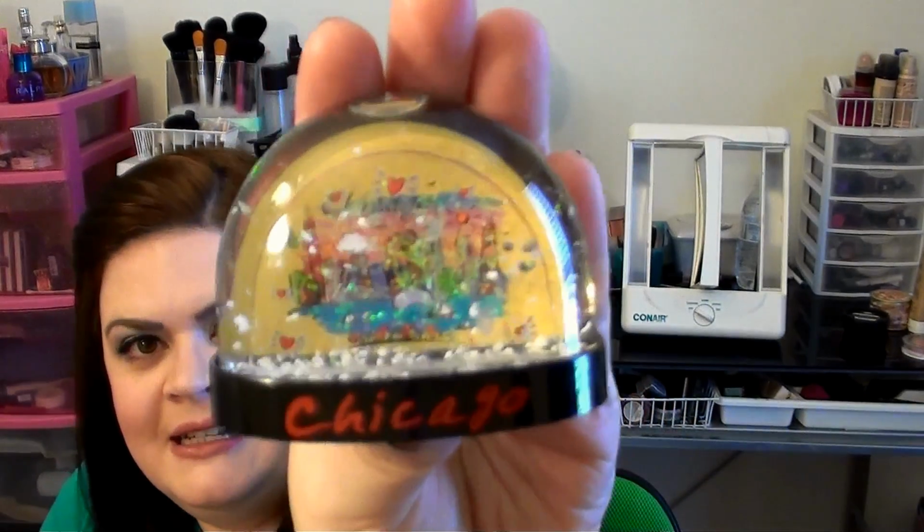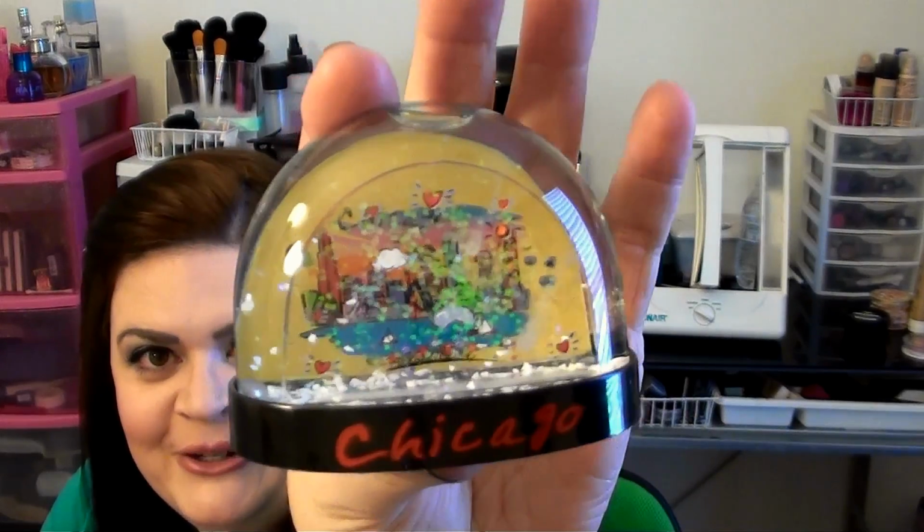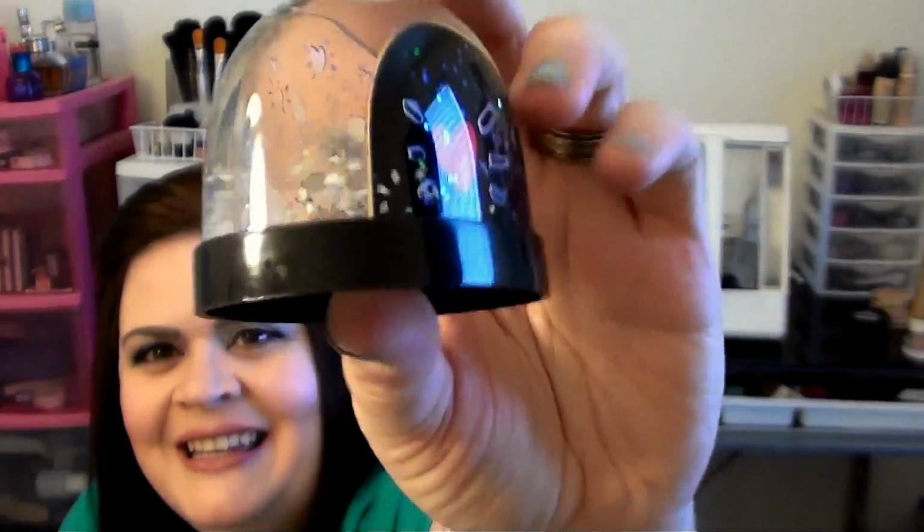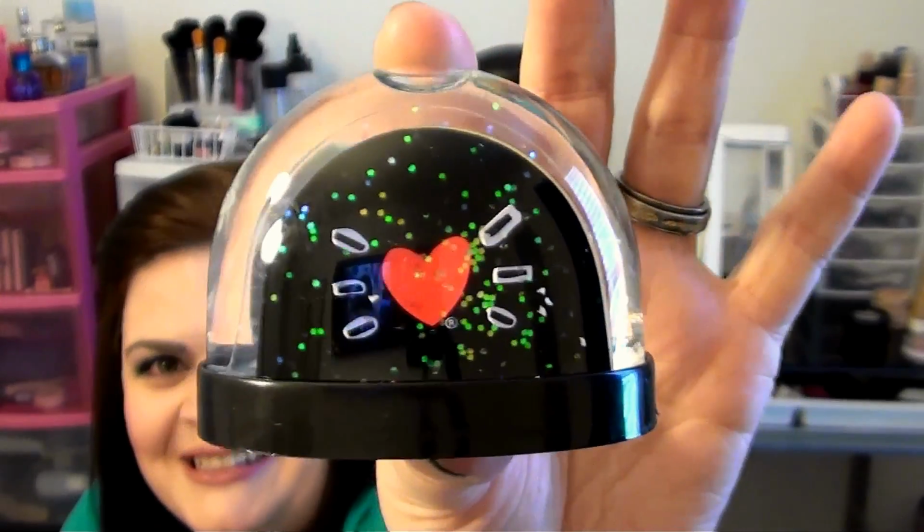And then we went to the Navy Pier, of course. And I got a snow globe. That's the other thing I collect, is snow globes. So I just got a little one. It was only $4.99. Snow globes can get expensive, but I don't like spending a lot of money on them. So I just got this one. And it says Chicago. It has the little skyline and all that. And it's got the Ferris wheel and a few little things from Navy Pier. You can see the snow and the glitter. And then the back has a heart.